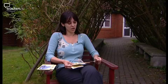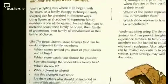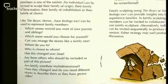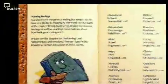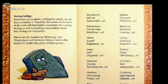I think you could have a lot of discussion based on the cards, and that's why I like this little booklet that comes with it, because if you are stuck for ideas, it gives you examples of questions to ask the children, which I think is really, really nice. It's got the vocabulary in there, so they're good for building up vocabulary as well, which is important.